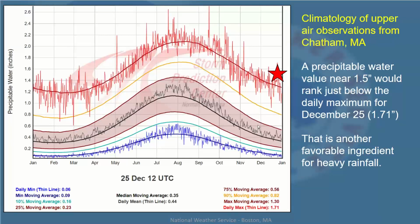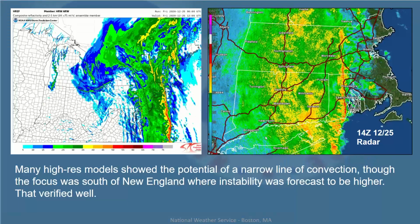And another thing we look at, I know Joe and Frank showed earlier, is climatology. So where are we compared to normal for this time of year? Basically we were at PWATs near 1.5 inches, which was near record levels for Christmas morning. Obviously that's just one piece of the puzzle, but when you see something near record levels, if things are coming together, you have a significant event. Obviously, PWATs are higher in the summer, but you don't have the 85 knots at 850 millibars. At least I hope that never occurs. Outside of a tropical system, I should say.